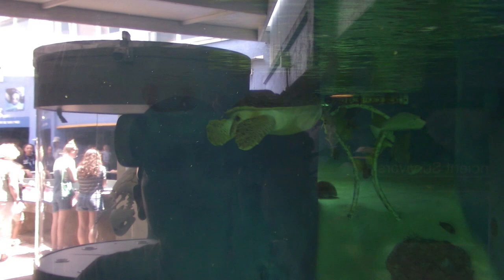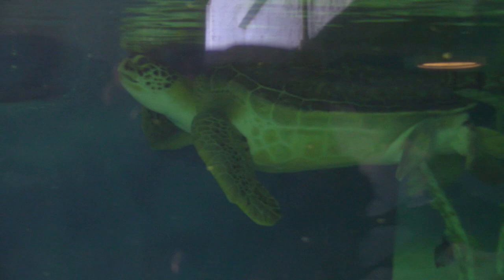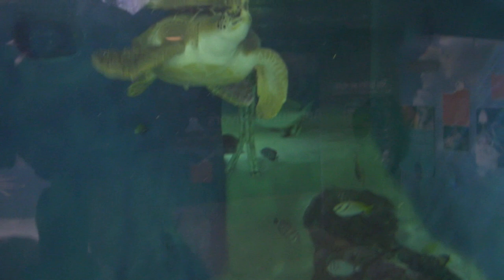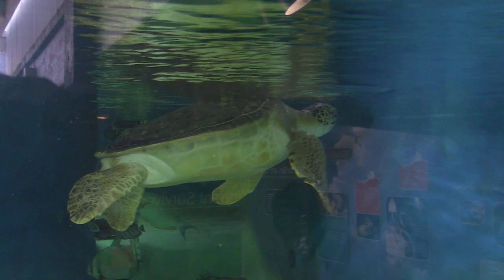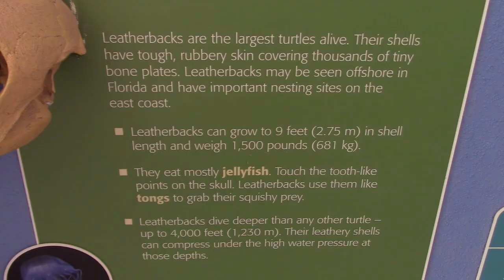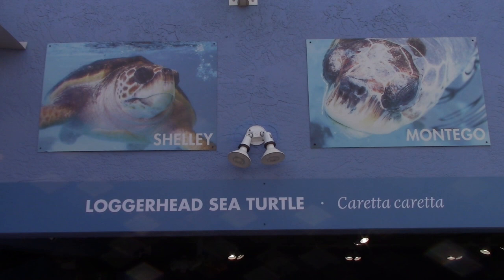Oh, there's a turtle. I see this tank runs into other areas, so not everything that I mentioned is going to be in this particular area. Oh wow, that is a gorgeous sea turtle. That's a reproduction of a leatherback turtle. We got loggerhead sea turtles, we got Shelly and Montego.